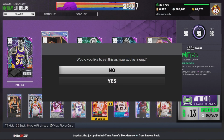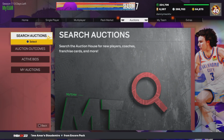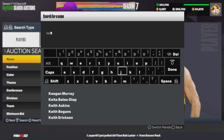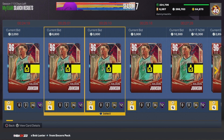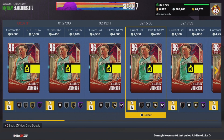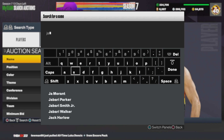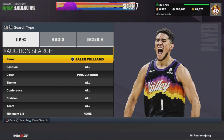All right. And the number one cheapest dark matter duo. Now we'll see if they're still number one. So 8,400 is the one to beat. We got Mr. Keldon Johnson. $4,300, so $3,950 for Keldon. So we'll just say $4,000 for Keldon. No reason to be doing all that extra math with the 50s and stuff, you know what I mean? And let's try Jalen.